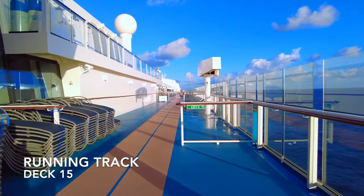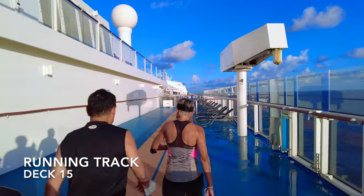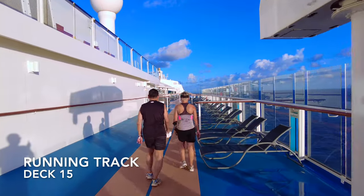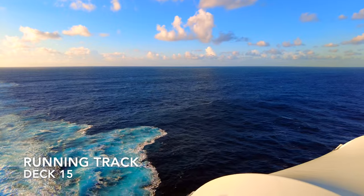If you've had too many helpings at the Windjammer, you can always come and burn some off on the running track, where three laps equates to 3 statute miles. Me personally, I'd rather sit with a drink and watch the view.